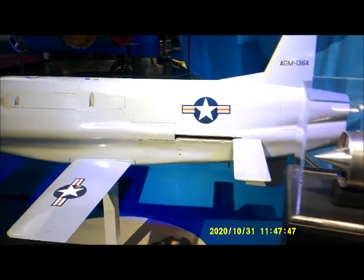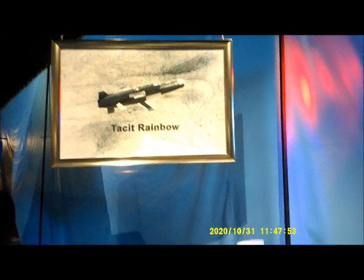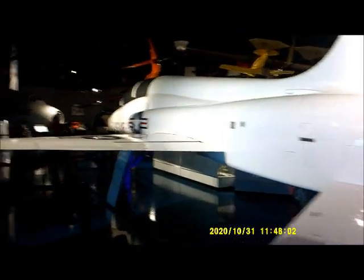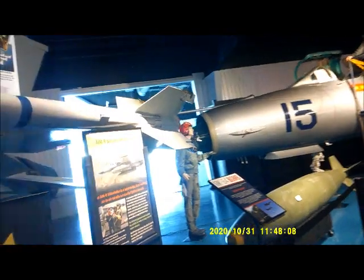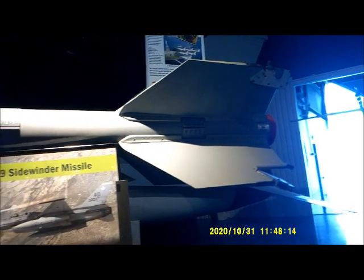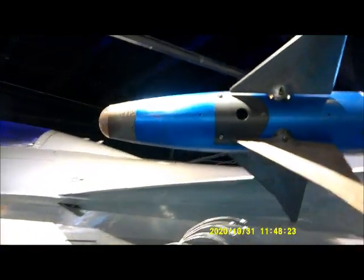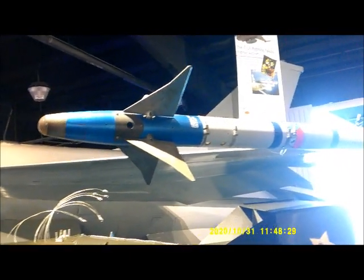Now here's a little... This is called a... I can't pronounce it here. T-A-C-I-T Rainbow. That's what this device is. Now here you go. Now I've heard of these. This here is an AIM-9 Sidewinder missile. Tell you what, you wouldn't want to look at your mirror and see this thing headed towards you. You would not be having a good day.